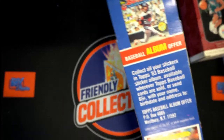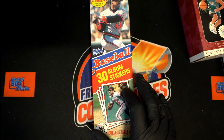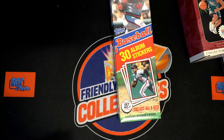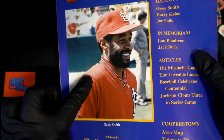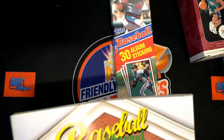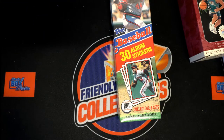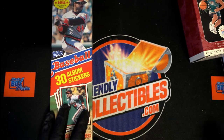So I think we're going to random this one. It's pretty broad. Thirty album stickers. This feels right to give to the Cardinals owner. It would just feel really weird if we did not give that to the Cardinals owner. It's really featuring Ozzie Smith pretty big. It's got a big picture of Ozzie Smith on it, so it just seems like that should go to the Cardinals. This is going to be quite a random.